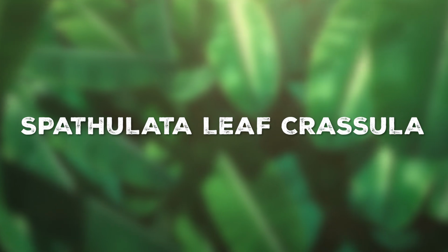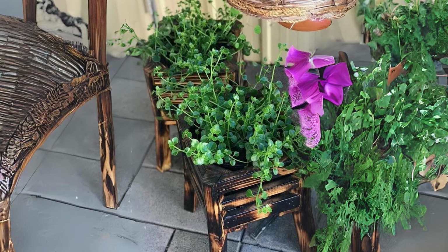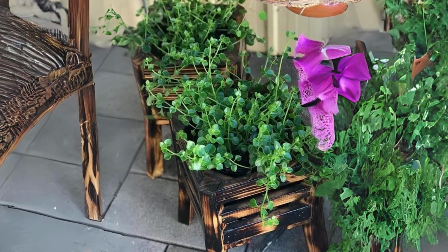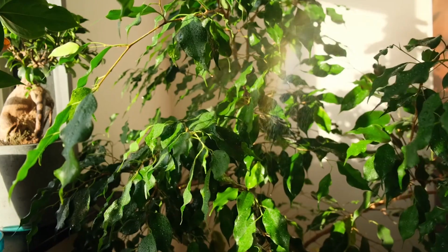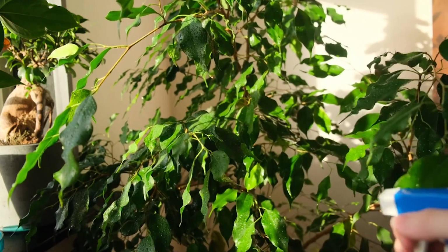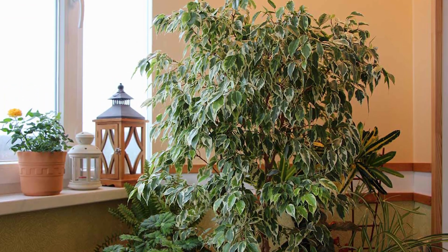Looking for a resilient succulent? Crassula bathyllata is your answer. This speedy grower is perfect for beginners and requires minimal maintenance. The weeping fig is both rapid growing and elegant, with arching branches and glossy green leaves. You can even braid its branches for added visual interest.